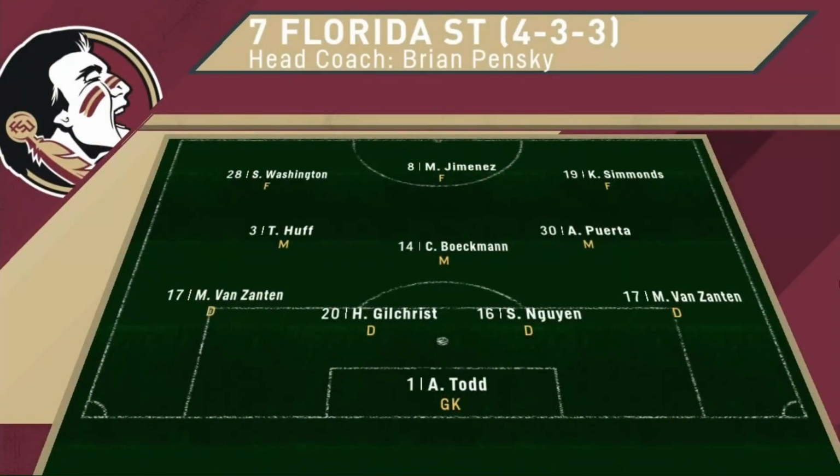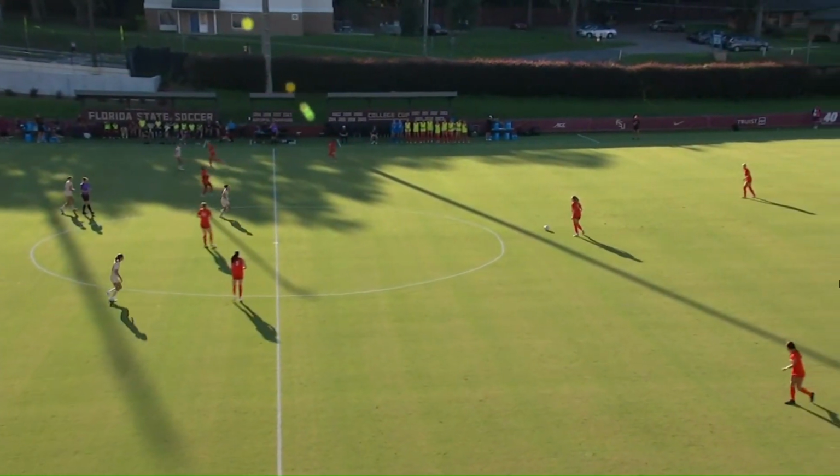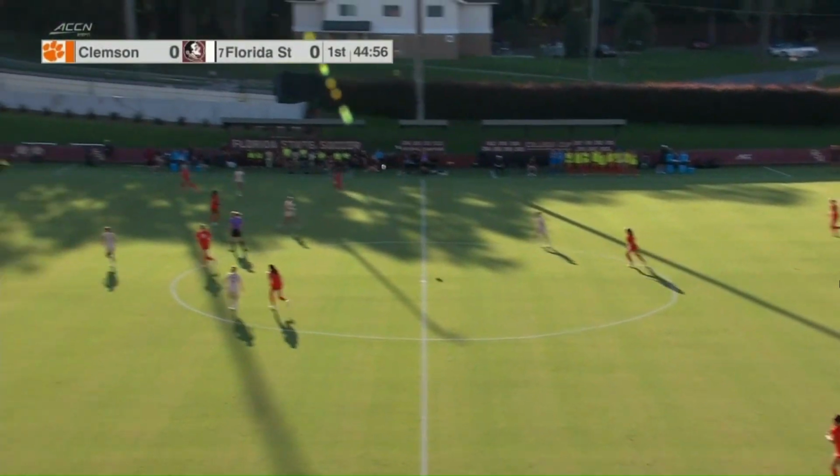And Florida State, 4-3-3, as always for Brian Penske. A couple new additions returning tonight. Heather Gilchrist highlights that in the back line. Heather Gilchrist and three other players on Florida State's roster return from the U20 World Cup. Mary Jimenez starts at the number 9 position for Florida State, and we're underway.